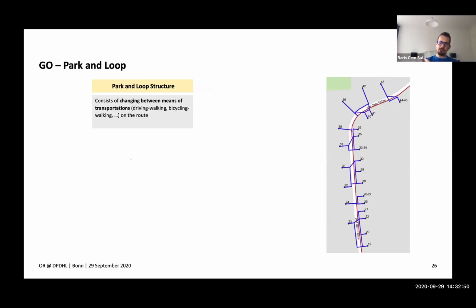So each time you serve 4, 3, 5 houses, and then go back to your vehicle and then look again. So they always change the means of transportation. So the first thing that we did to solve this was just to understand, given a sequence, what are the loops that they are doing, right?